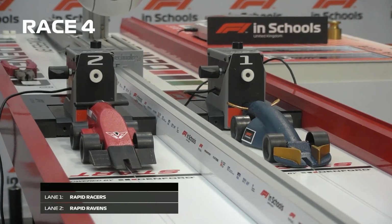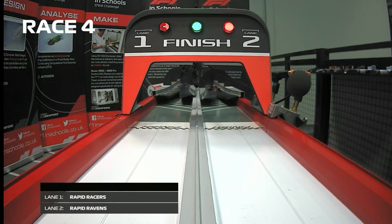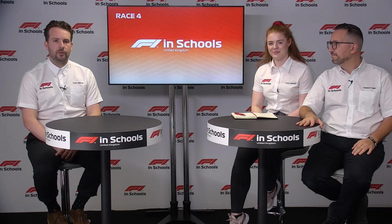Race 4. I can bet you, Amy, that this is going to be a rapid race. Now the racers are the Ravens. And this time it's the Rapid Ravens with a 1.286. Rapid Racers posting a 1.322. Very consistent times from both teams. Great stuff. Really good racing there.